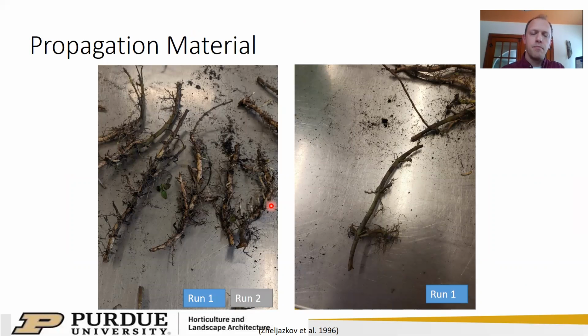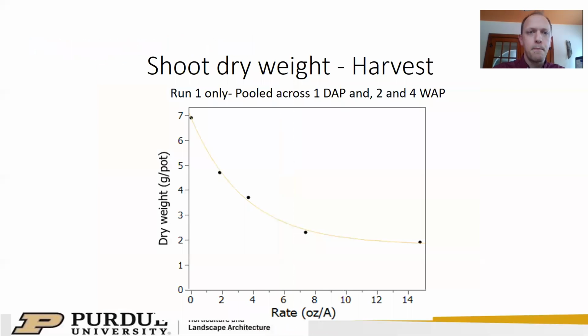What we think might be happening here is the quality of the starting material or the propagation material that was utilized. In run 1, we typically had one rhizome that was fairly unbranched and maybe not terribly vigorous, and then one that was branched and really kind of primed to grow. And in run 2, when we put 2 rhizomes in the pot, both of them looked like the image that you can see on the left there. So there may be some component of plant quality in effect here.